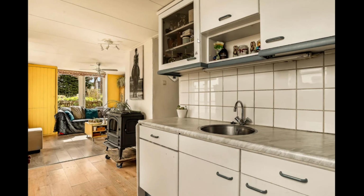What's all this medicine in the cabinet? Oh dear, somebody's sick. There's something going on here.